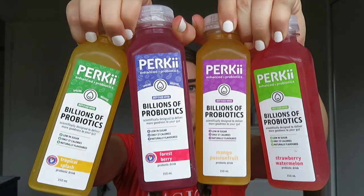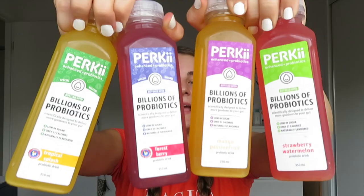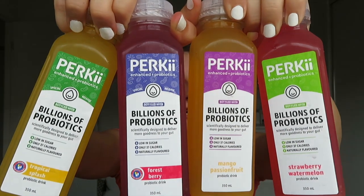I want to start off with their basic range. This is what they came out with when they were first produced and released into supermarket stores. These are the drinks. I will leave it on the screen just for a second. They come in four different flavors and are packed with the best probiotics within every single drink. So I'm gonna go through each flavor and I will show you what the flavors are, and I'm gonna taste test some for you.